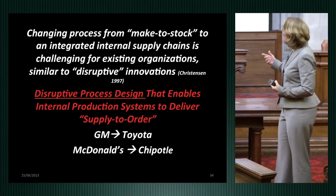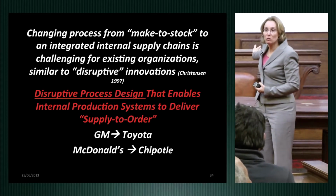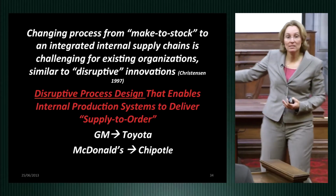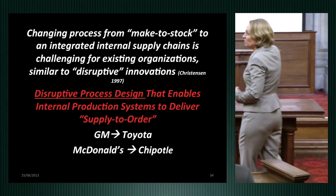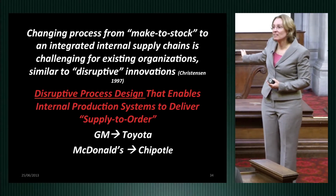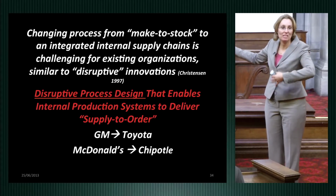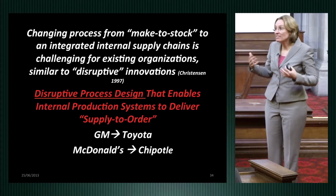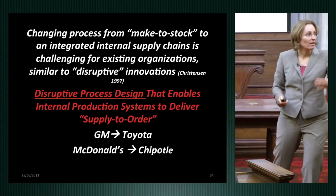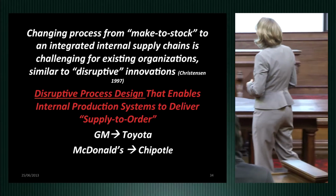That's why, I think, similar to the way Toyota making cars to order rather than to stock sort of disrupted General Motors, at least in the US, and similarly Chipotle, a very popular burrito fast food company in the US, is kind of disrupting a make-to-stock system such as McDonald's, I think it's a similar kind of disruption with healthcare. Can we figure out a way to have healthcare truly deliver care to patients as they need it?